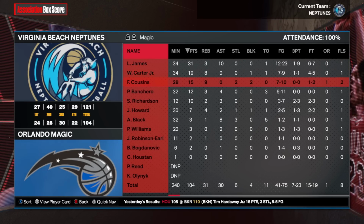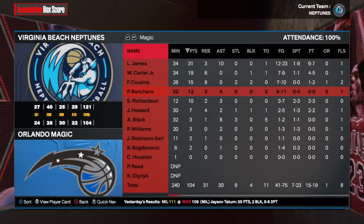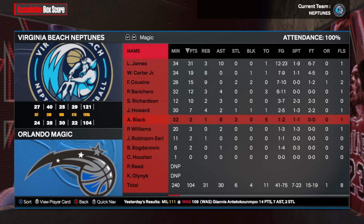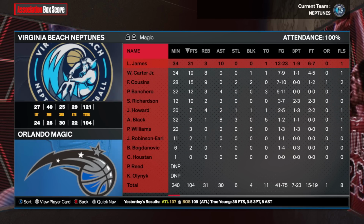I thought Carter and Cousins were both very good when they were out there. Paolo was all right. Could have taken more shots, but it definitely was not the issue here. I think it was their bench. I mean, Jet Howard, Anthony Black, Patrick Williams, Bogdanovich all didn't really do a whole lot whatsoever.